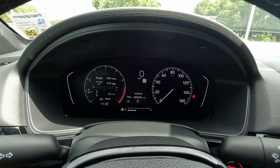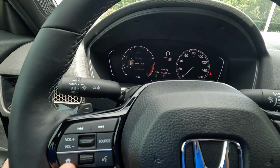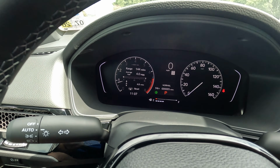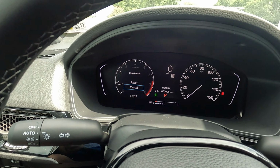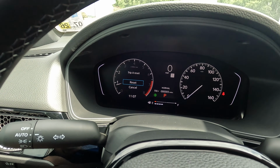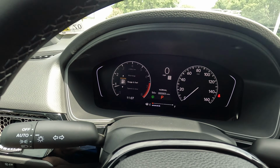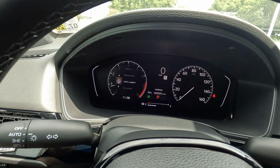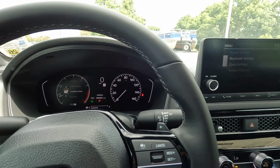You have your driver's display that is very easy to deal with, and when you need to, you can push the home button right there. Depending on what you need to know about, you can use that scroll wheel right next to the home button. You can push that to go into the different menus. If we need to go out of that, we can. We can hit the home button again and come back to this screen and scroll through everything that is here. I'm not going to go into great detail about all of that, but that is the situation.